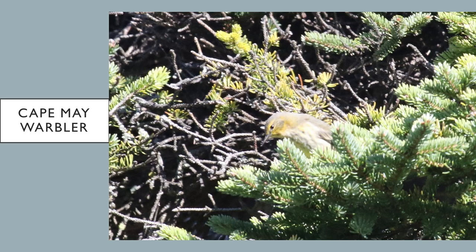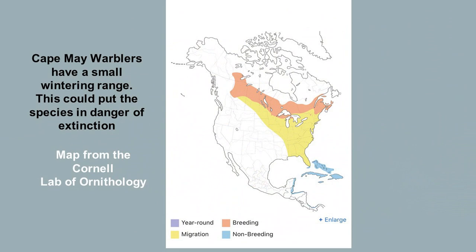And the Cape Mays nest north of here. We see them in migration. They don't nest here. And they have a pretty small area of wintering. You know, the Bermuda, the Bahamas, Cuba, a little along the Yucatan coast, Haiti, Dominican Republic, and so climate change could cause them problems to exist.